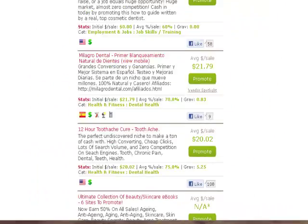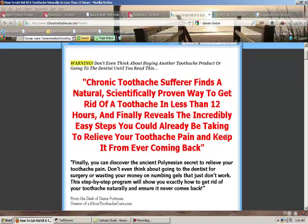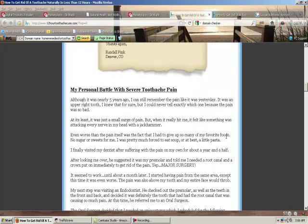So let's look at the sales page and see. You've got to look at the products you might be promoting, the niches you're going to choose to build a site around. You've got to see if you'd actually buy the other products out there. So see who's doing it right, who's doing it wrong, what you can copy, what you can improve on. This sales page here looks pretty good. It's kind of your basic setup. Headline's okay. Got some testimonials.